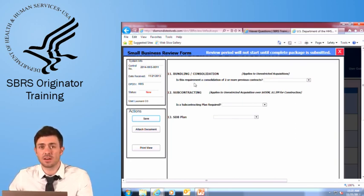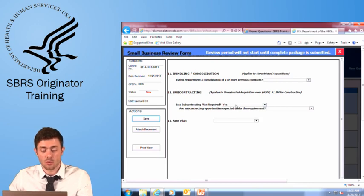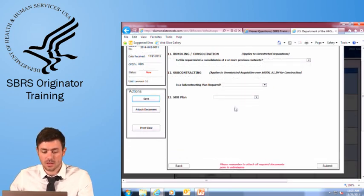If you have specified a total estimated value of greater than $650,000, then you will be required to, at the very least, specify whether or not a subcontracting plan is required. If you say yes or no, that will allow you to submit the form. If you enter nothing in this drop-down menu, then you will be unable to submit your review form. Because my value is less than $650,000, I'm not going to require a subcontracting plan.